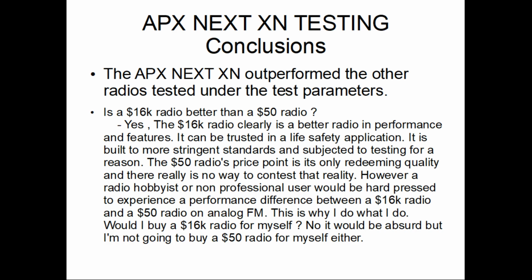However, a radio hobbyist or non-professional user would be hard-pressed to experience a performance difference between a $16,000 radio and a $50 radio on analog FM. But this is the reason I do what I do. Now, would I buy a $16,000 radio for myself? Nah, I wouldn't buy one for myself. It'd be absurd. But I'm not going to buy a $50 radio for myself either.